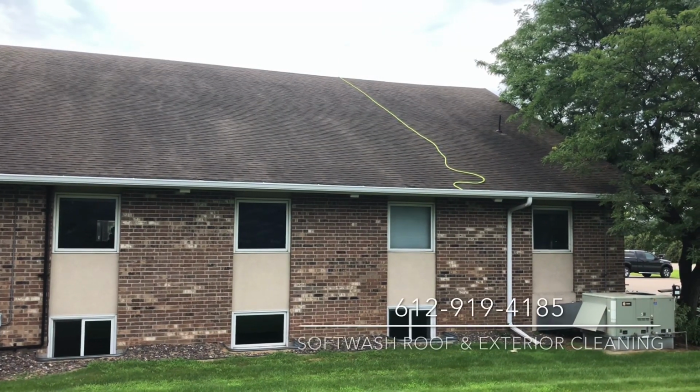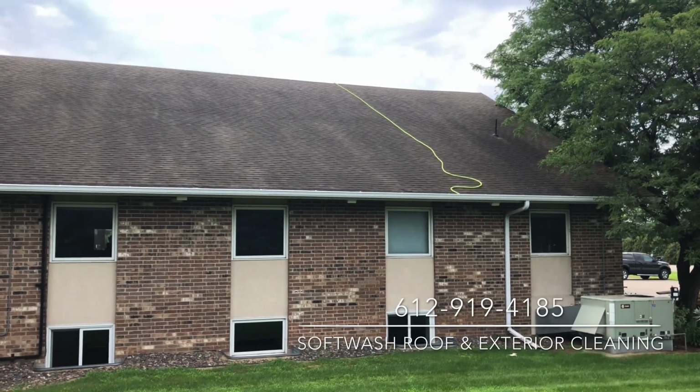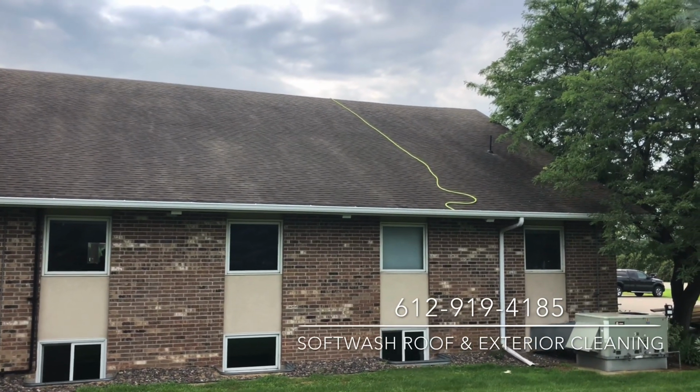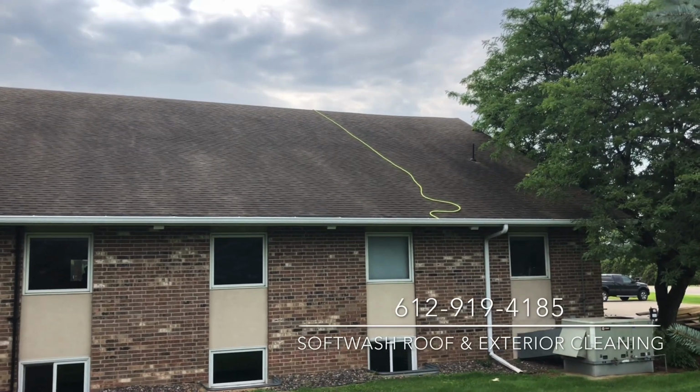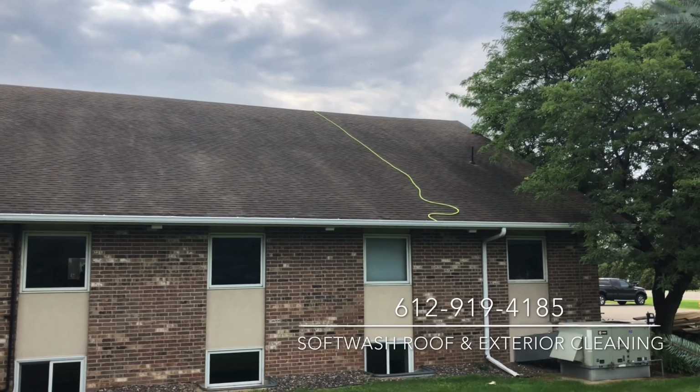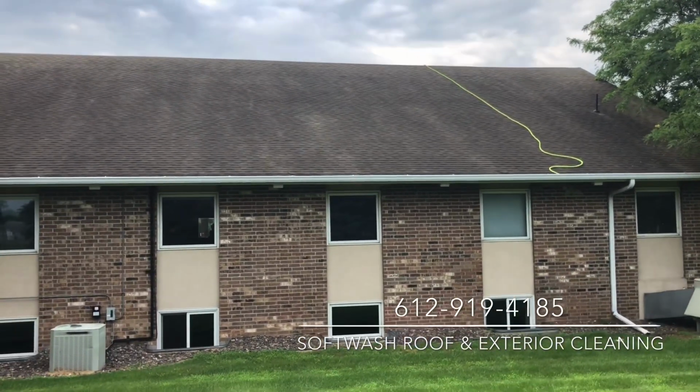Everyone, Jesse here with Absolutely Clean Window Washing, coming to you with a soft wash roof cleaning and building cleaning job here. This is at Riverside Church in Big Lake, Minnesota. This is a very big, extensive job, lots of square foot of roof and exterior surfaces to clean.